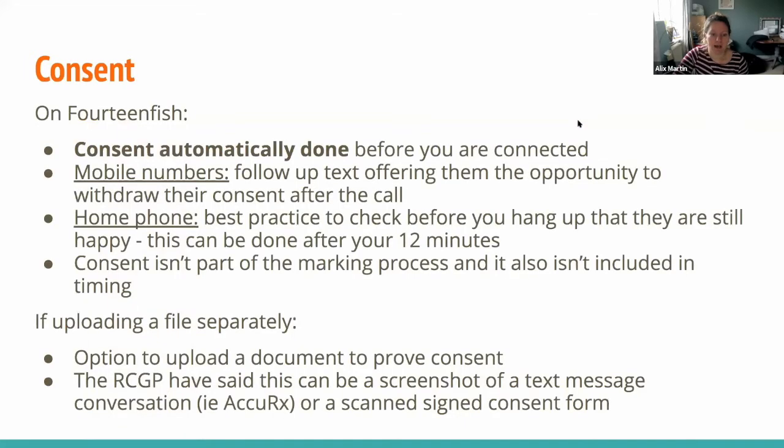So a little bit about consent. This got people in quite a flap when we were doing it. Essentially, 14 Fish does the consent. If it's a mobile number, they'll also send them a follow-up text afterwards saying, are you sure you really want them to record this? So they really do deal with the consent. Home phones, they don't do the bit at the end. So it is best practice just before you hang up, say, you know you can withdraw this at any time, you're still happy. You can do that after your 12 minutes.